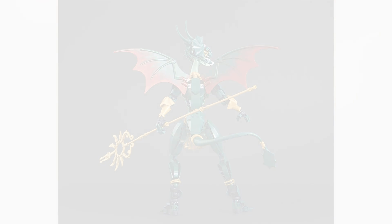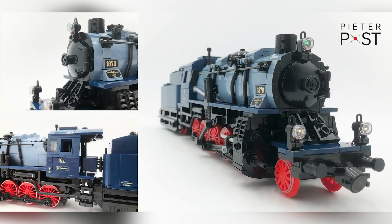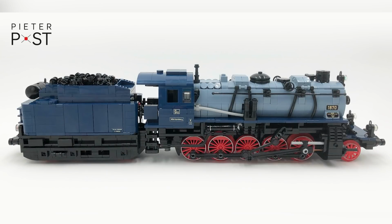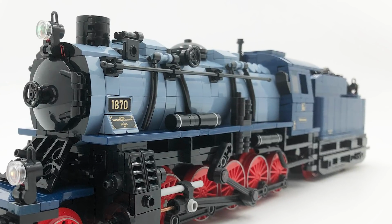Let's jump on over to a wonderfully classic-looking design from Pieter Post. This is titled Winter is Coming, Prussian G12 in Royal Wurttemberg colors. Everything about this creation just works. The steam engine itself has a wonderful cylindrical design. There are some subtle angles when you see the engine room, for example. Those little windows curve in just ever so slightly, which is a great little touch.